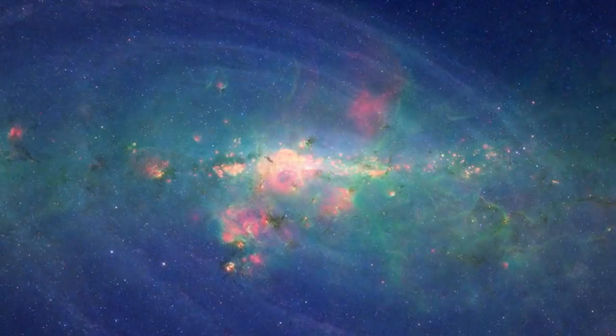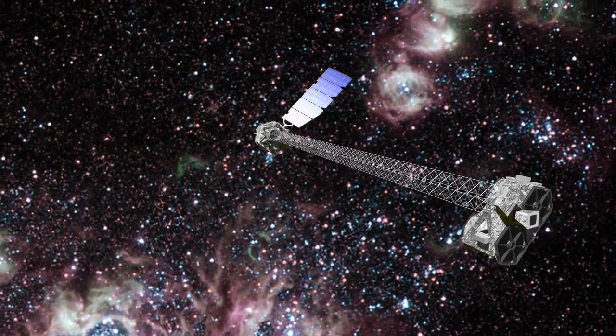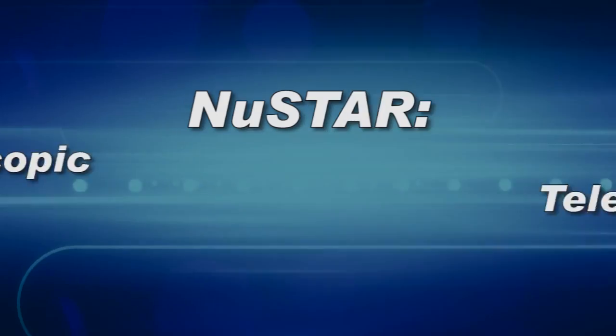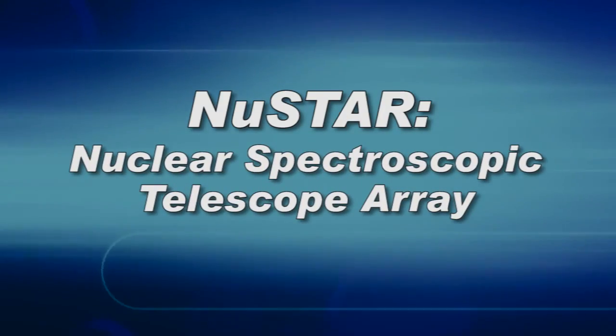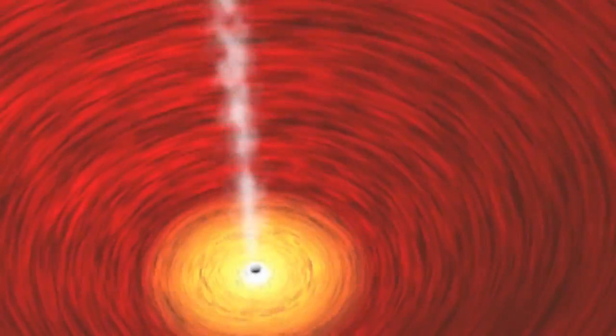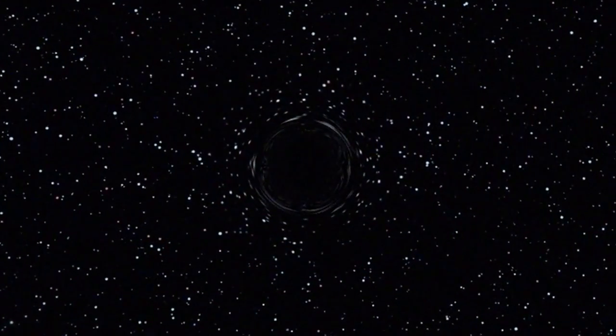There's more to the universe than meets the eye. So NASA is going to launch an observatory called NuStar to see some of the things we've been missing. NuStar stands for Nuclear Spectroscopic Telescope Array, and it's designed to give astronomers unprecedented looks at some of the highest energy objects in the universe, from stars that recently exploded to black holes.